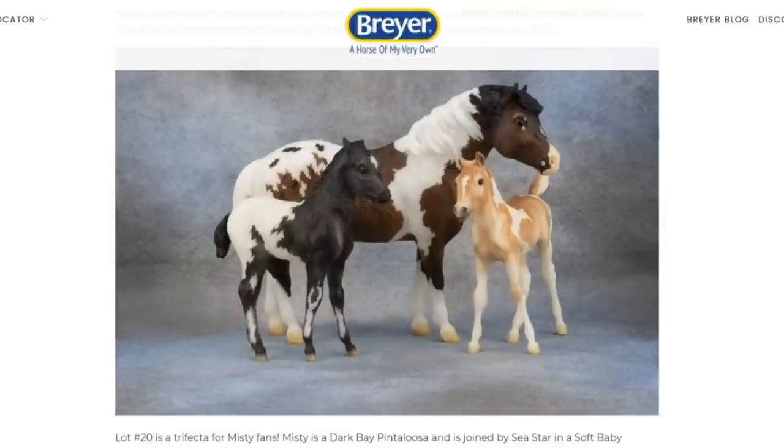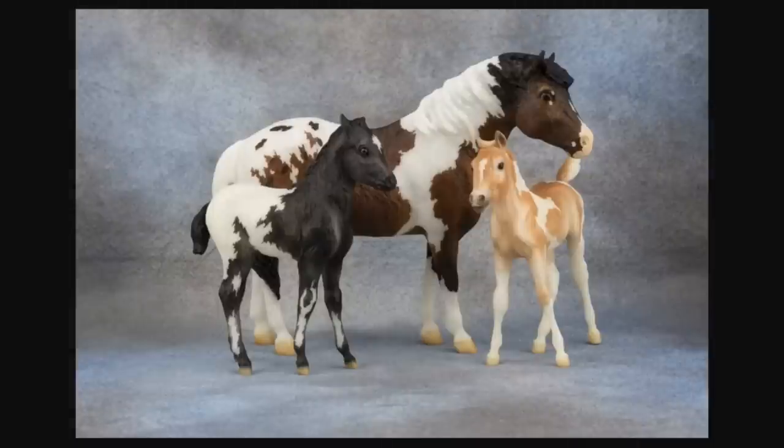This set here is adorable, and I'm really glad to see that they're doing some different foals. I don't feel like they do foals very often in the live auction, but it's nice to see that they have quite a few foals with mares in the live auction this year. Really cute, misty, what's this, Sea Star? Is that the right name for one of those? I think one of them's name is Sea Star.